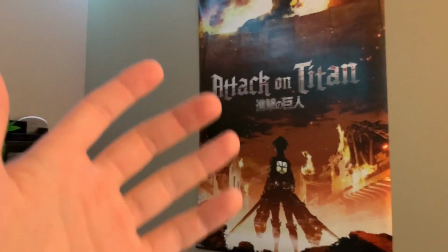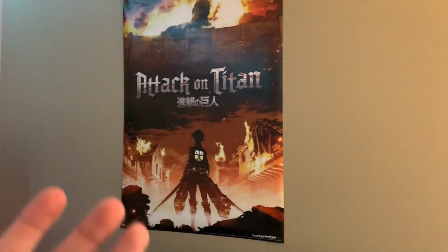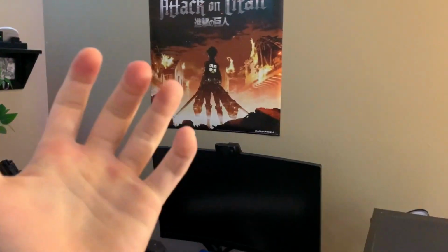But yeah, also over here, kind of like a 2-in-1, some posters. I'm a big poster guy because with one tack in each corner, you can show off what you like, what your personality is, and it just makes it look really clean. Like as you can see here, Attack on Titan, one of my favorite animes, goes right in front of my setup. It's off center, which is making me cringe really bad, but you know, it's there.